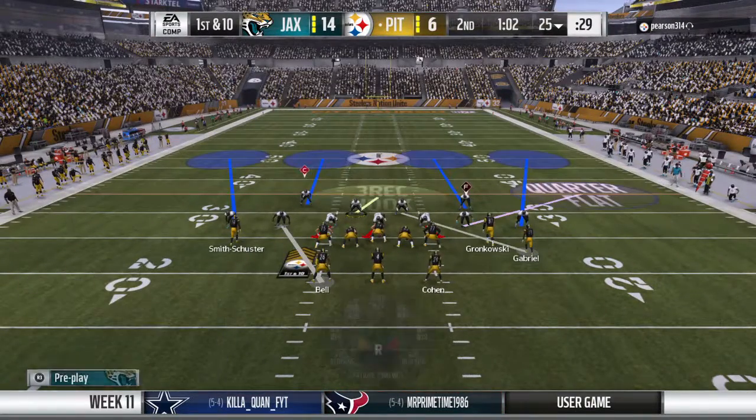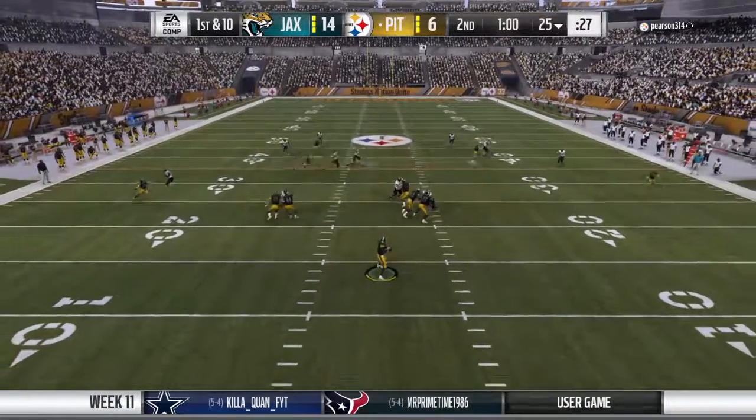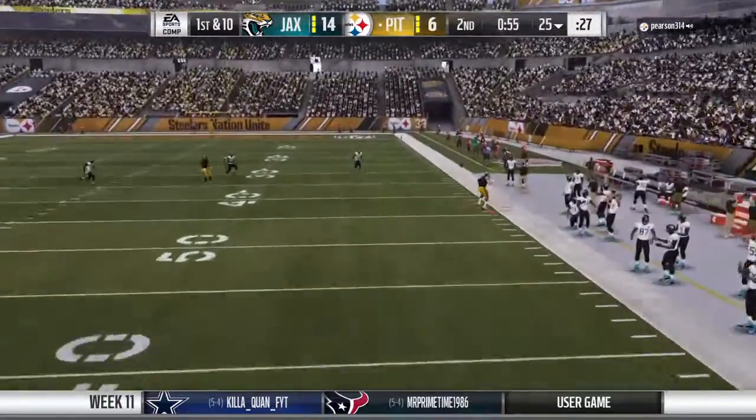I love that word you picked, settling, because nowadays in this NFL, you're thinking touchdown almost every drive because everything's so high-powered.